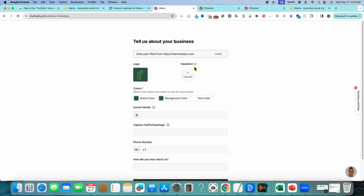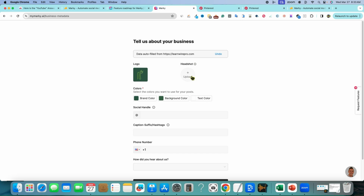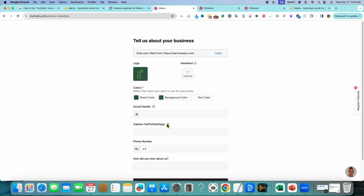That's really cool. What is the headshot? Headshot is your name and a profile pic. It didn't pull that in. I don't think I have something like that on the site. I'm not sure. But the colors, we have brand color, background color, text color. I guess I'm just going to leave it the way that they have it, and we'll just see what it comes down to. But the brand color, background color, I almost would want it to show some yellow as well. But we're just going to leave it the way that it did it.